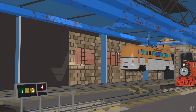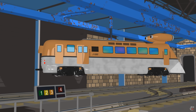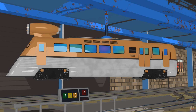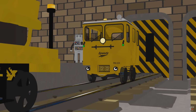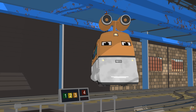Our prototype train. He's a jet train. We call him J1000. He can go up to 1,000 miles per hour. He's the fastest train ever built. Even faster than Benny? Yes. Wow!